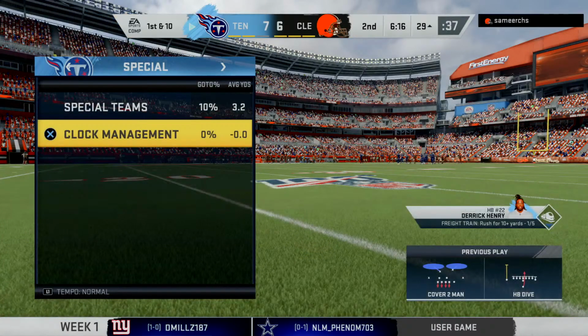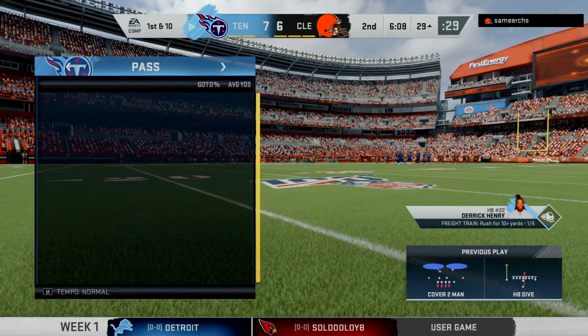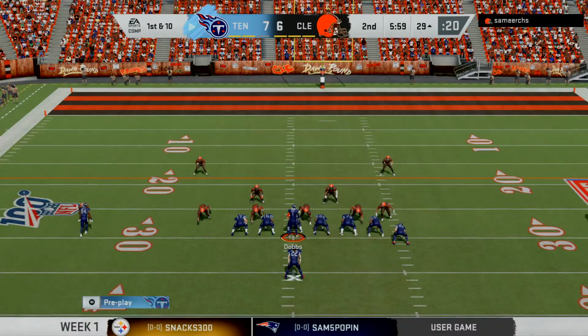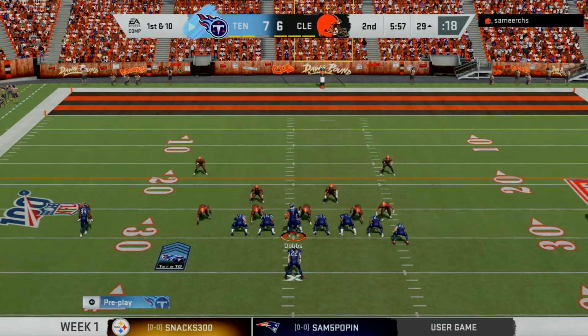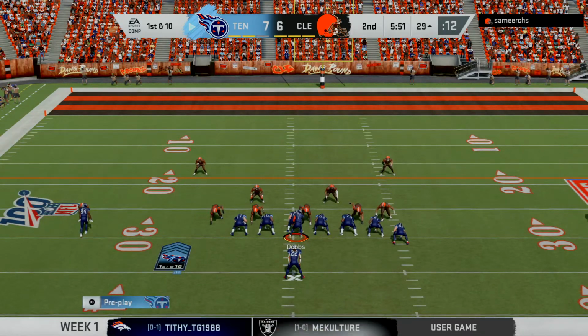Gain of 10. It's a gain of 10. First down, Titans. Henry relishing the chance to be the Titans' lead dog. He's in the backfield again on 1st and 10.